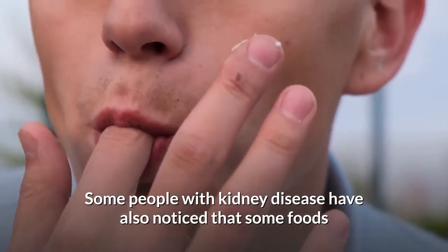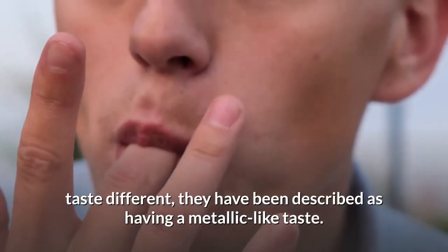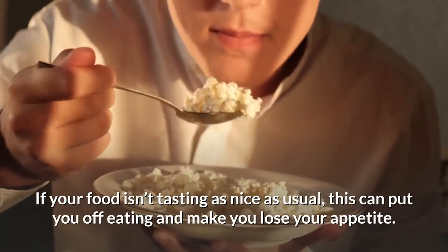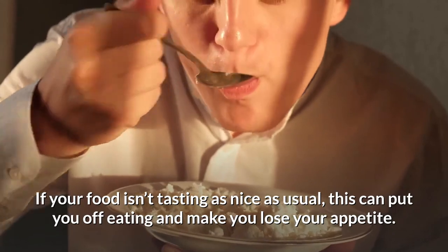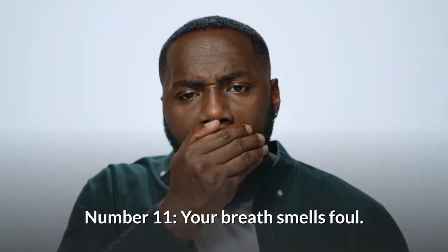Some people with kidney disease have also noticed that some foods taste different. They have been described as having a metallic-like taste. If your food is not tasting as nice as usual, this can put you off eating and make you lose your appetite. Number 11. Your breath smells foul.